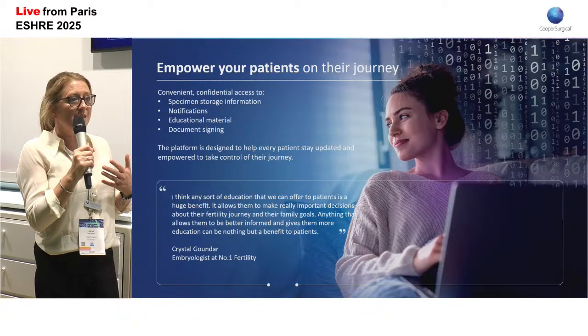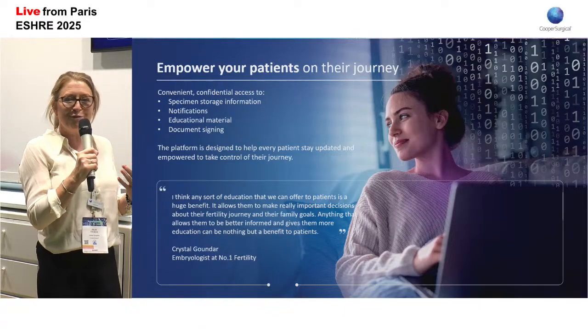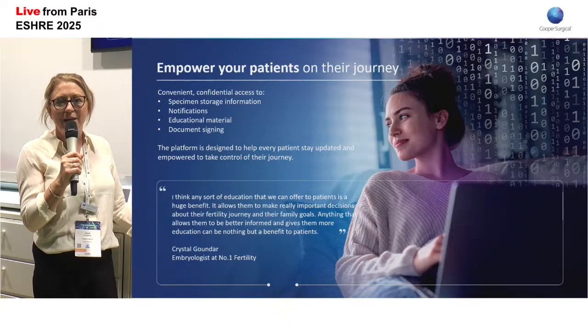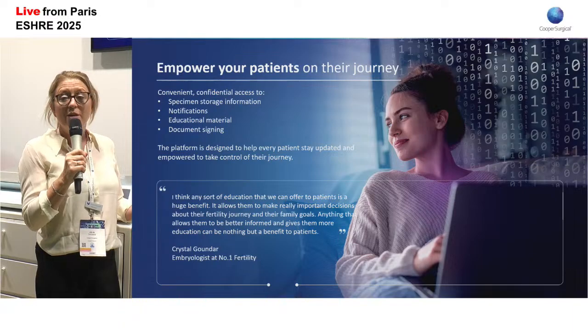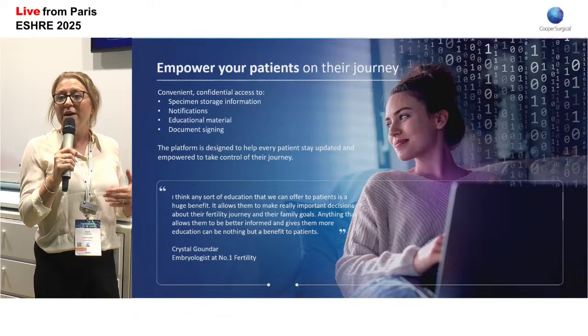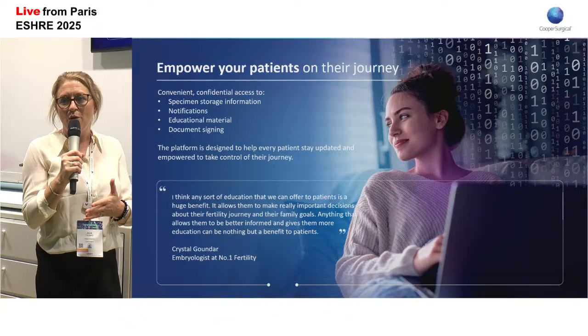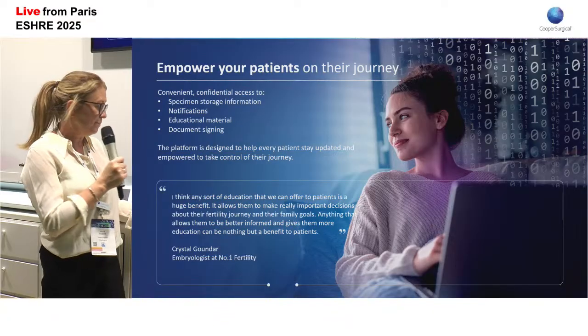They can access that whenever they want. So no need to phone the clinic. We know patients phone often more than once, so they can access this as many times as they like. They can download the relevant forms if you want them to. They can e-sign them. So they can send these back to you and send that clear message of what they need to do, all at their own time and at their own pace.